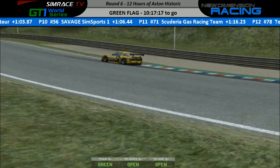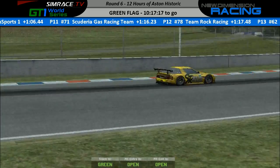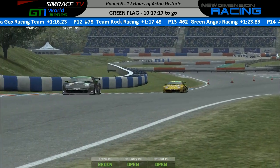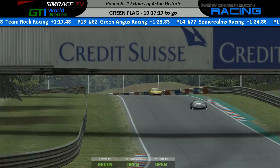No, Scuderia Gas are a lap ahead, I believe, or is that just on track? That's just on track, I guess. Oh, yes, okay. I think, yeah, according to the tracker, Team Rock Racing is in 12th.